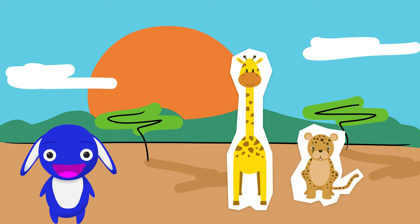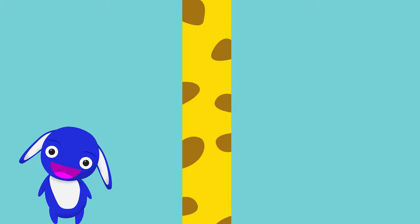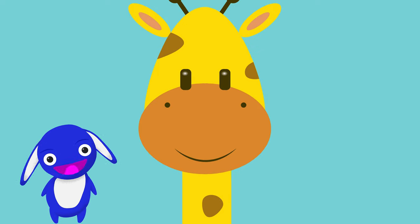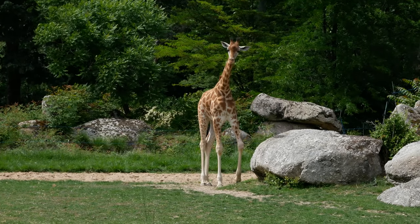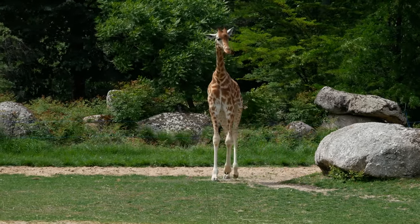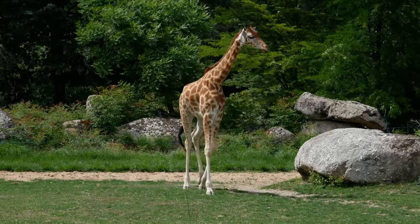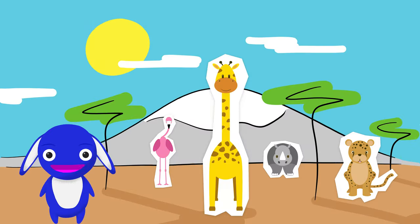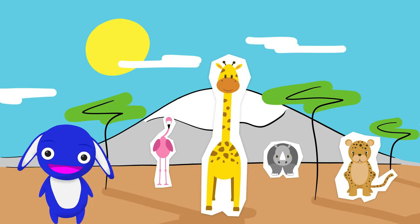"'Cause you've got a long, long, long neck. From way up there, you see the treetops, you see the mountains, you see the world." So Jillian wasn't a leopard after all. But that was okay. She just continued on her journey.